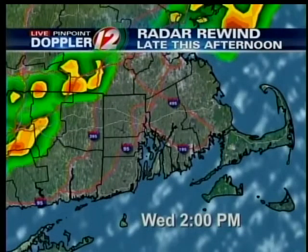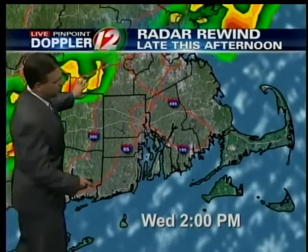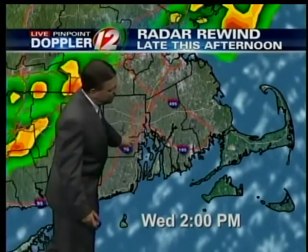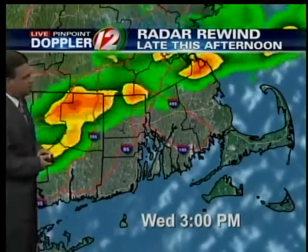Want to take one more look back at around 2 o'clock on our radar rewind, and you can see the line of strong storms, red, yellow, and orange indicating where the severe weather is located. And draw your attention, especially Kent and Providence County, out towards Cumberland, Smithfield, and North Smithfield. Put this into motion.